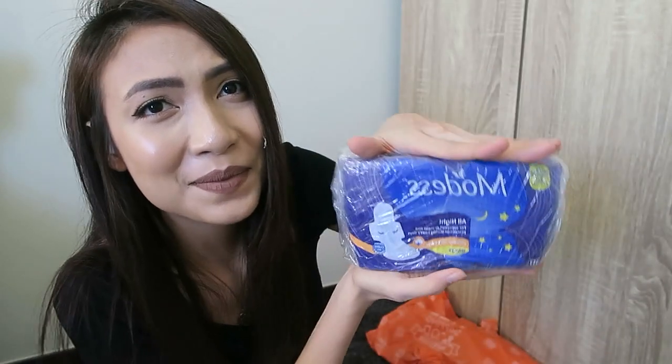So, for the fourth item, it's every girl's need. Pads! So, whenever I get my period, I always choose yung all-night na pads. Kasi takot ako na magkaroon ng leaks. Hindi ko alam, sobrang praning ko sa leaks. So, kahit hindi gabi, all-night yung sinusuot ko na pads. And hindi siya katulad ng iba na ma-feel mo pa yung wetness. This one will protect you from any leaks. And it's so comfy. So, yun. This is originally 117 pesos, but since naka-sale nga ngayon ang Shopee, I got it for 100 pesos.